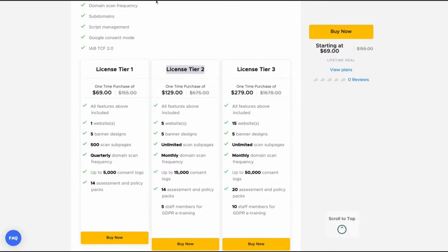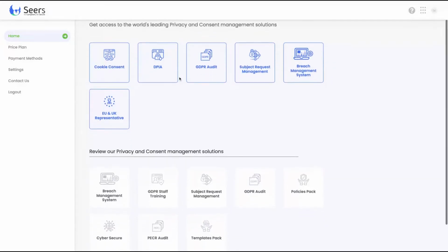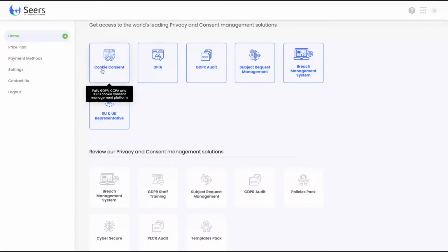Let's see now how Seers works. Here is their home dashboard, and I'm going to do an overview of that tool because it's pretty technical. Then you can understand what kind of solutions you're gonna get with only one tool. It's kind of, you get many solutions, many mini tools with one SaaS. So you're gonna get a cookie consent management platform, fully GDPR, CCPA, and LGPD compliant. LGPD is the law from Brazil, so if you're Brazilian, you're gonna be covered by Seers as well.